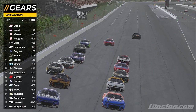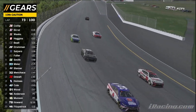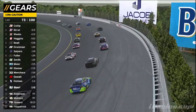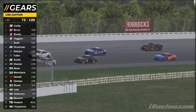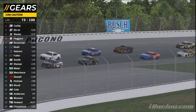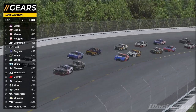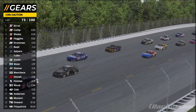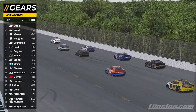Either way, front row, John Cutlip and Ethan Burrell. Row two is going to be Matthew Weeks and Perrin Huggins. Jeremy Beal rounding out the top five. And Perrin Huggins chatting from the race car into the Twitch chat. Hopefully you're doing well, Perrin. And Militia in the 43 says a lot of hard racing. Let's just bring him into the booth for a minute.